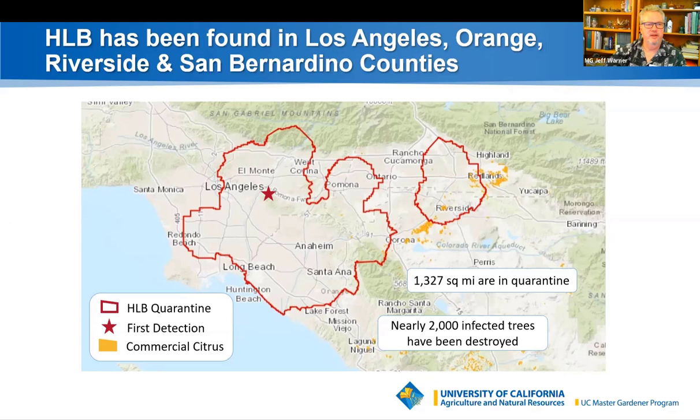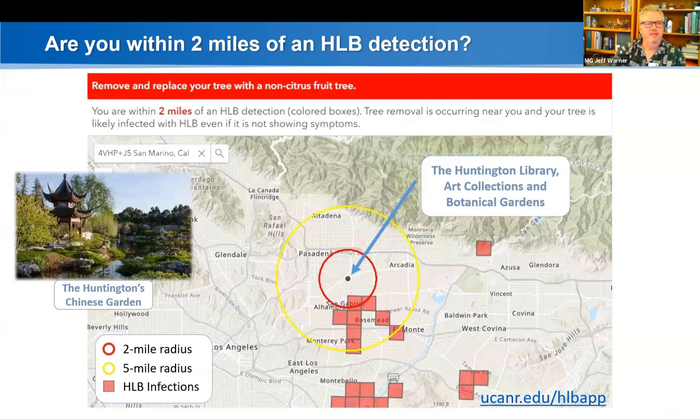turn it into Florida. So this is a map that the Master Gardener program created to make it easier for you to see if you have this disease near you. So when you get the PowerPoint, or the PDF rather, you just click on that link, and it'll take you to a site where you can put in your address, and it'll show you if you're within 2 miles of an infection, you get a red circle. If you're within 5 miles, you only get the yellow circle. And if you're outside 5 miles, you get a green circle. The red squares are where they have destroyed trees that were infected.